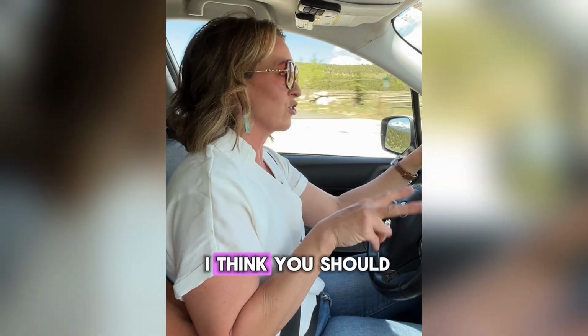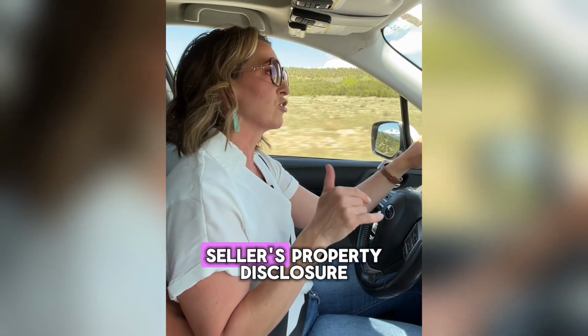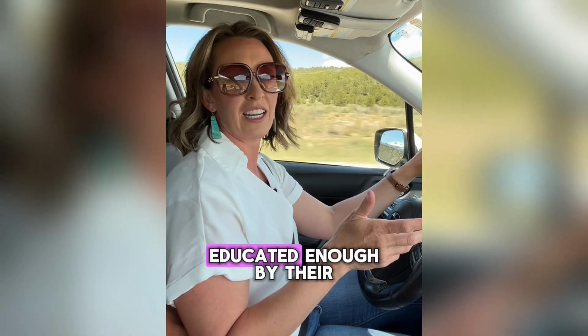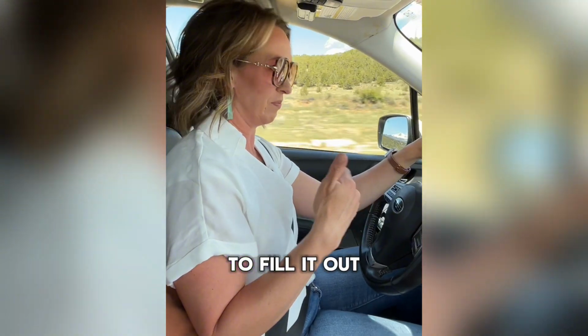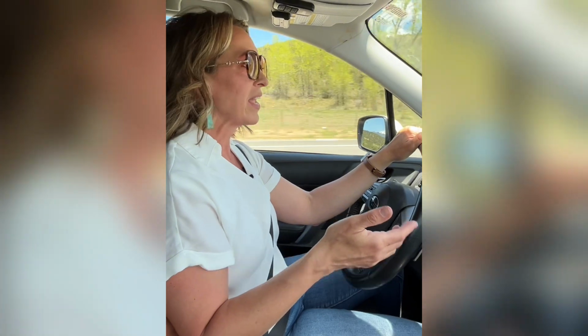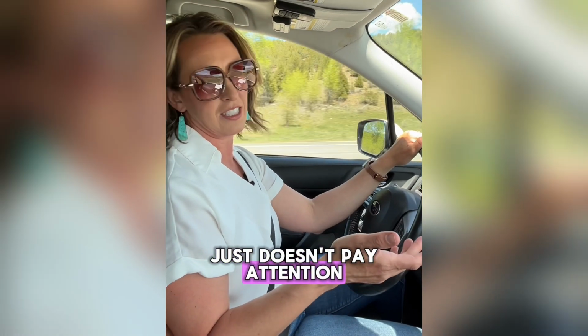The second thing that I think you should really watch out for is a blank seller's property disclosure. That's a red flag. The seller either wasn't educated enough by their agent on how to fill it out correctly and get you the information that you need to make an informed purchase, and/or the seller just doesn't pay attention and doesn't care.